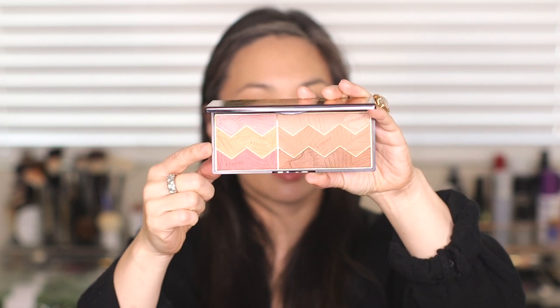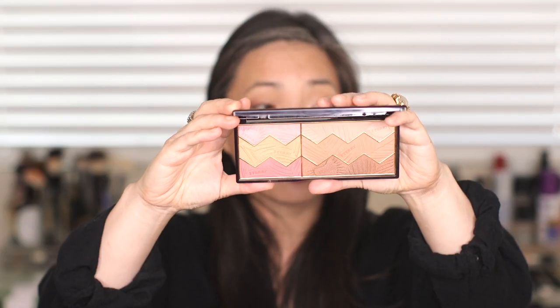Next on my list is the By Terry Sun Designer palette in Savannah Love. This is the iteration of the Sun Designer palettes that came out before the two most recent ones. So this is what Savannah Love looks like. It is very, very beautiful, but I have to admit, I really haven't reached for this one very often. I don't know why, probably because I have a lot of face palettes, but it is lovely. It is one that I really, really enjoyed.